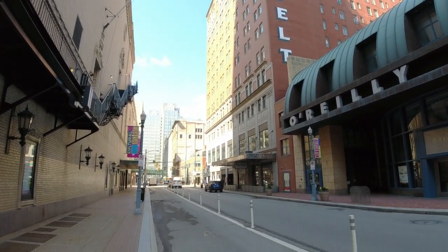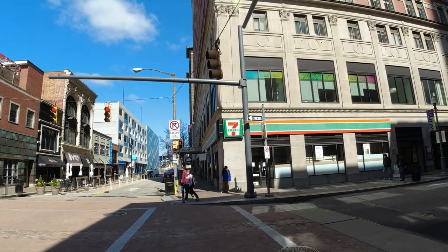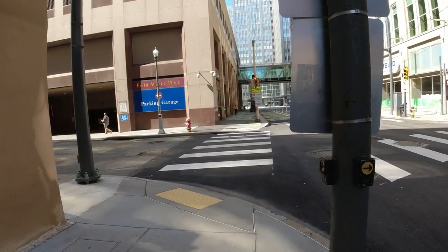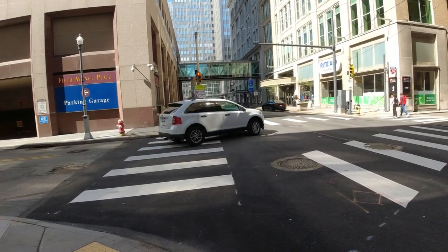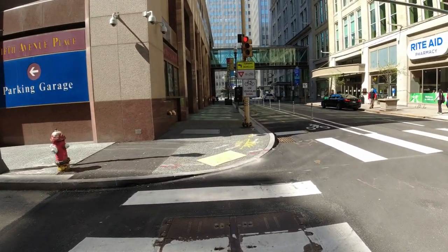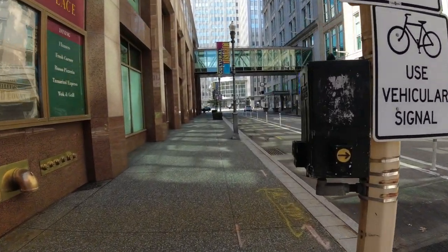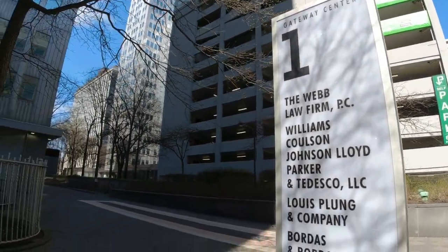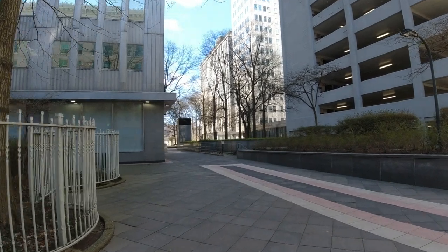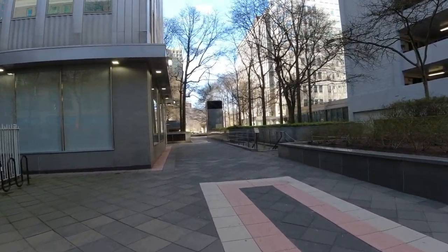Looks like Roosevelt Hotel. Down here at the corner of 6th and Penn is something you don't see too common, 7-Eleven. They don't sell gas, but they are open for a convenience store. One Gateway Center, and there's supposed to be a little park and fountain back here. Oh, I do see the fountain. Yes! Another goose egg. Well, I'm no psychic, but my prediction was correct.